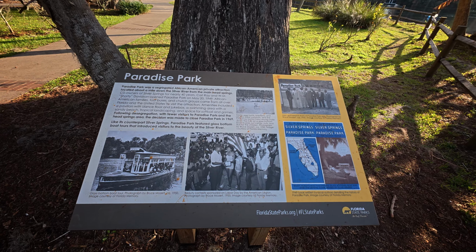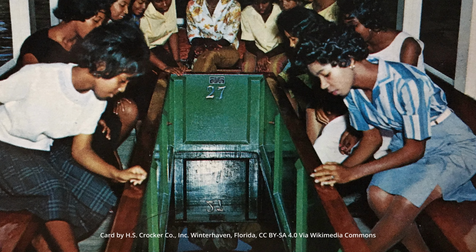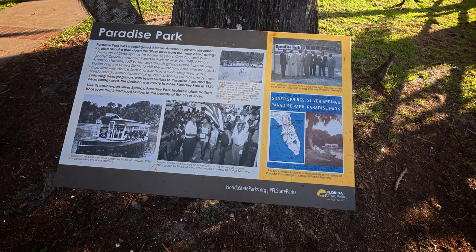A little bit of history about where we are. Just a mile downstream, down the Silver River, there was something called Paradise Park. Now, this was a Black private attraction, and it also had glass bottom boat tours. Here is a beauty contest, and it was opened in 1949 and it closed in 1969 after there were fewer visitors during the end of segregation.